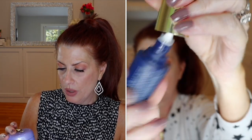Beauty, let's go. All right, so Tatcha Dewy Moisturizer. Here's the thing, I wish I didn't like this, but I do. I got a sample size from Sephora for like my birthday or something, and then I was getting low, and I was like, no, that's not happening. This is wonderful. I'm going to show you what I do though.